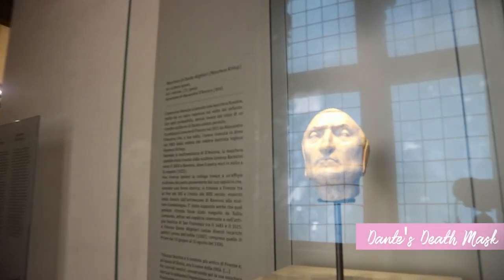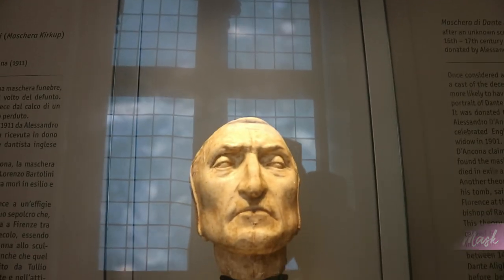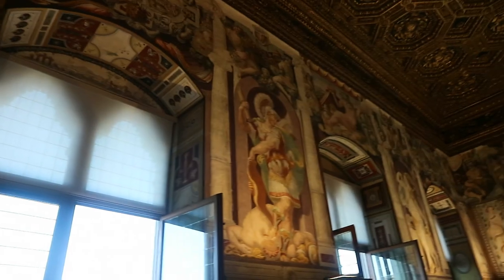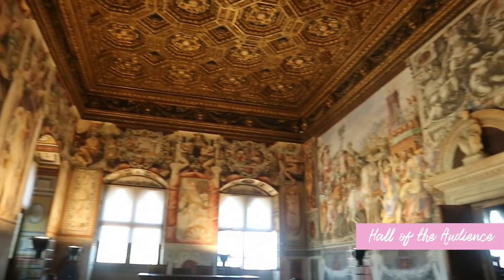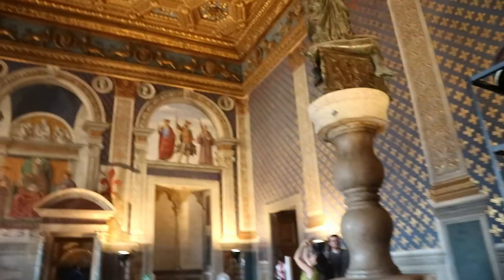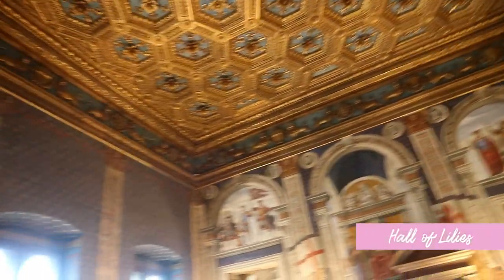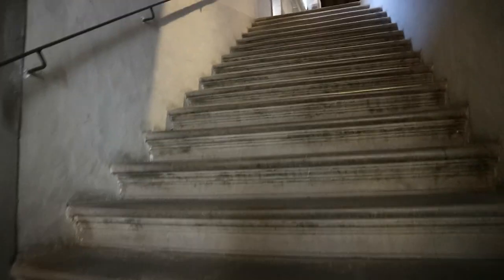Paintings and ceilings. It's gorgeous, basically. So this is the famous Dante's death mask. We're now gonna go up to the tower and see what we can see from the tower.